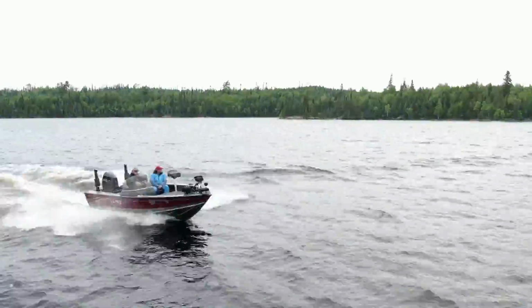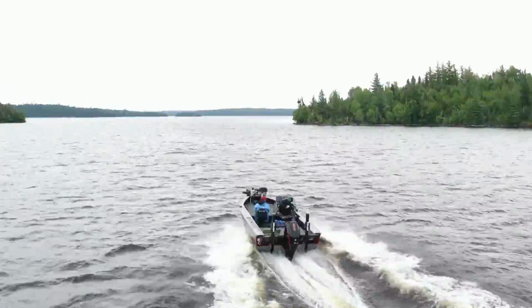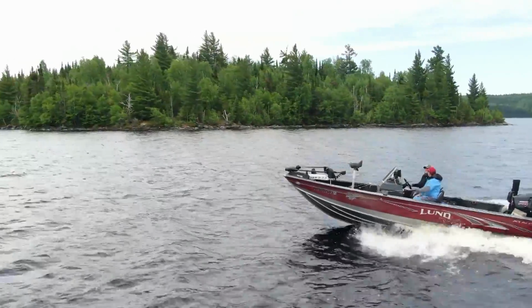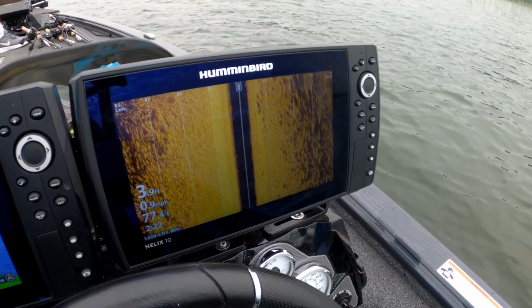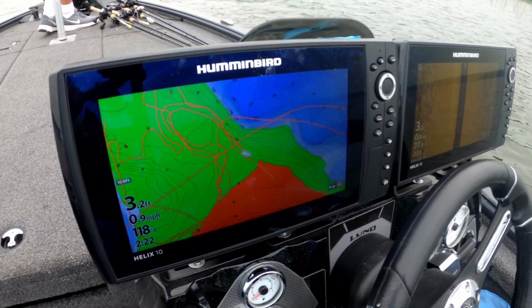Also, for navigation on big bodies of water like Lake Vermilion or many of the Canadian Shield Lakes, you set that up where you see the red and you just don't drive near it when you're navigating, so you can safely get from point A to point B. Then of course, as the season progresses, you've got a feature called Depth Highlight, which will allow you to highlight certain depth ranges within the lake.